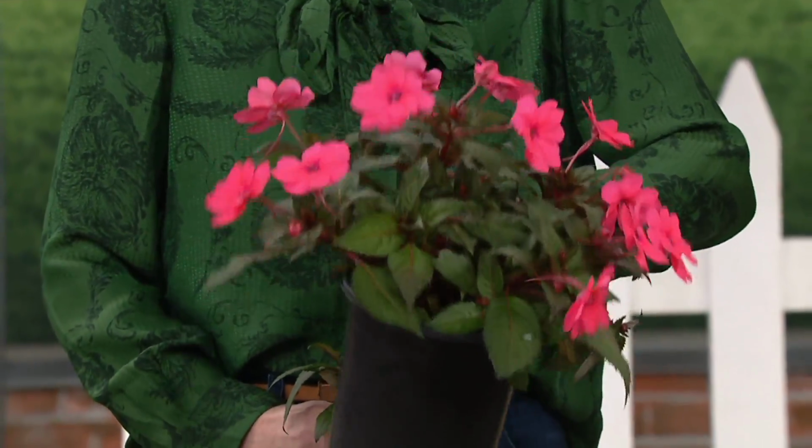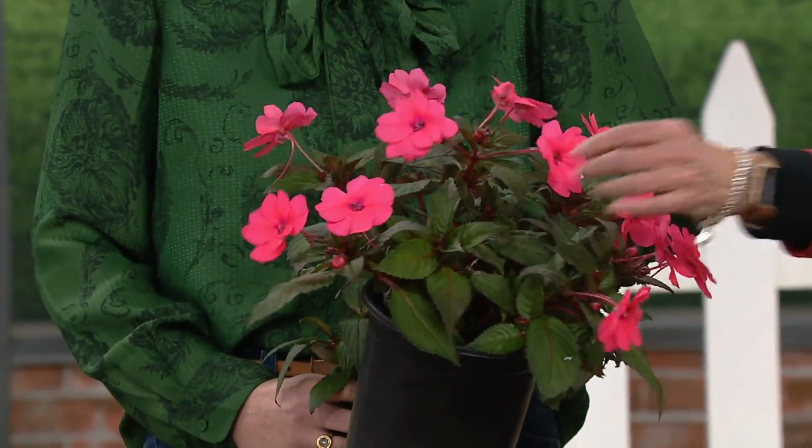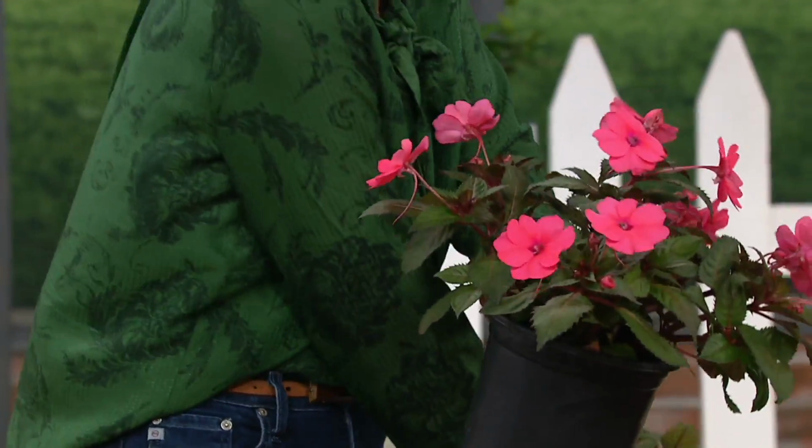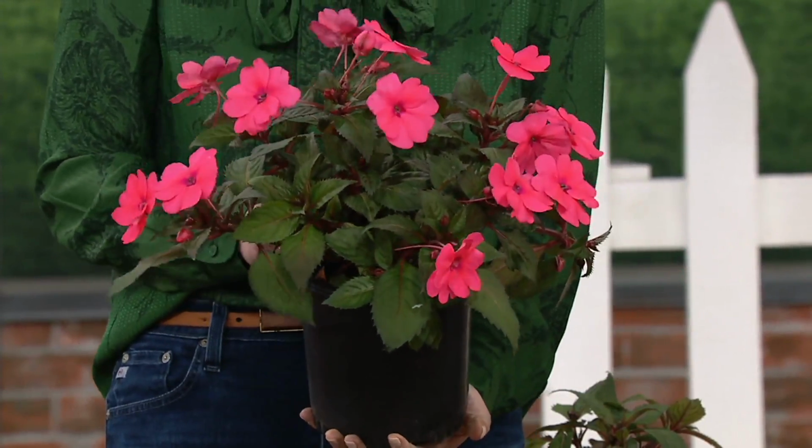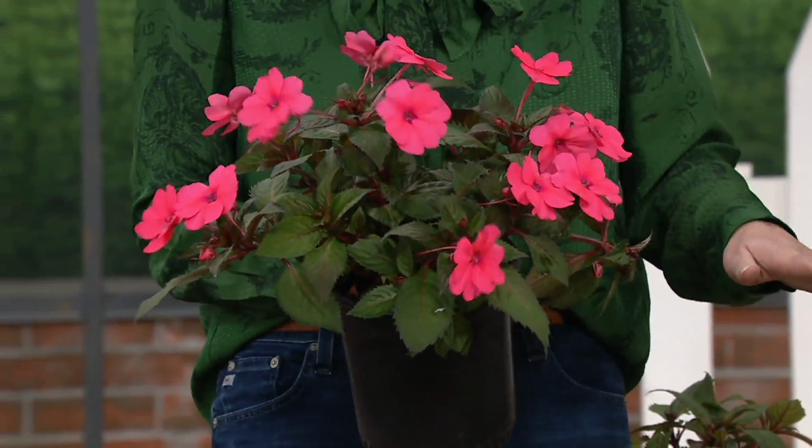You'll get flowers in 4 to 6 weeks, depending on where you live. If you live in a warmer climate, of course, the plants will ship out earlier to you, so they'll be bigger for you sooner. If you live perhaps in Texas, you are going to have a full-grown plant by the 4th of July. That's awesome.